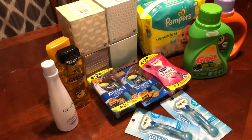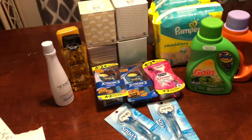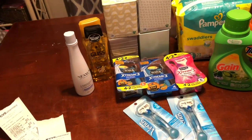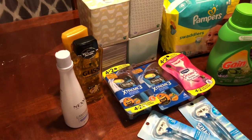I also will be getting another $3 back in extra care bucks that are beauty bucks, like the beauty club rewards. That will take, I think it'll be tomorrow. I think it's usually 48 hours for that one also for that to print. Let's see.